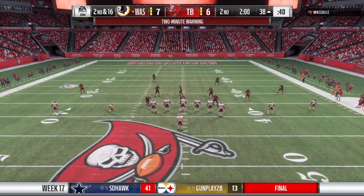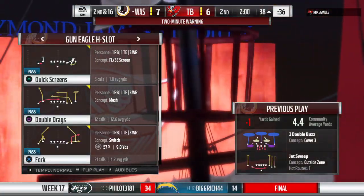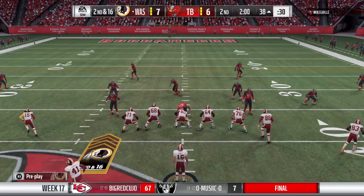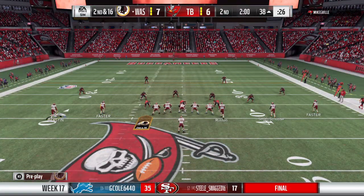And he motions the wide receiver. 2 minutes to play here in the first half. We'll come back to Tampa after this timeout. Green 39. Green 39.